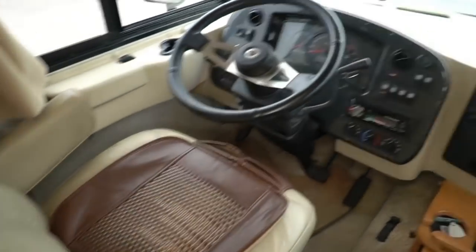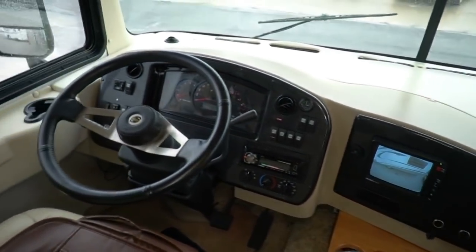Motorhomes like this are in very short supply and high demand. Everybody wants small, easy to use, and this is it.